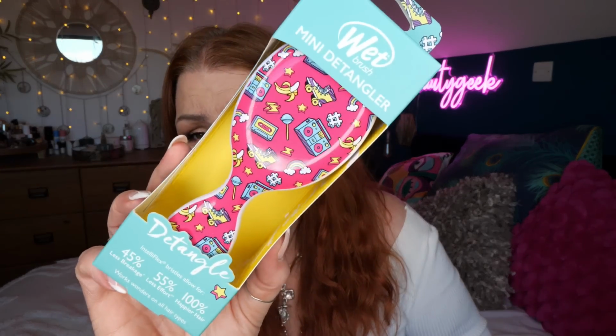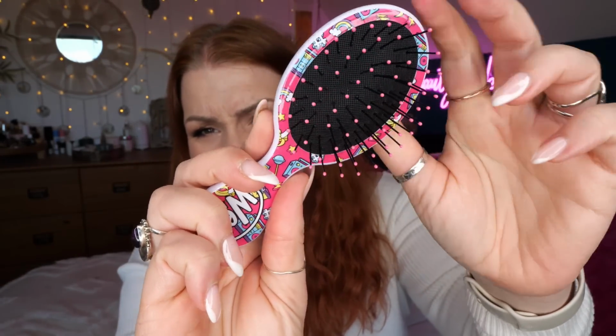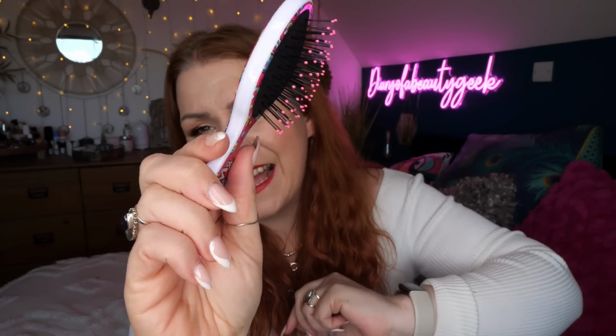This is a wet brush, so it can be used on wet hair, as the name suggests. It's a mini detangler, and the bristles allow for 45% less breakage, 55% less effort, 100% happier hair. I really like this design, look. I have got quite a few of these now. I don't really need a new one, but this is really pretty. Really nice bristles. They are really great. I've been using them for the last couple of years now. And yeah, just nice and kinder to your hair. Or I use a wide tooth comb. I go through my hair with a wide tooth comb and then I go through it with this afterwards.